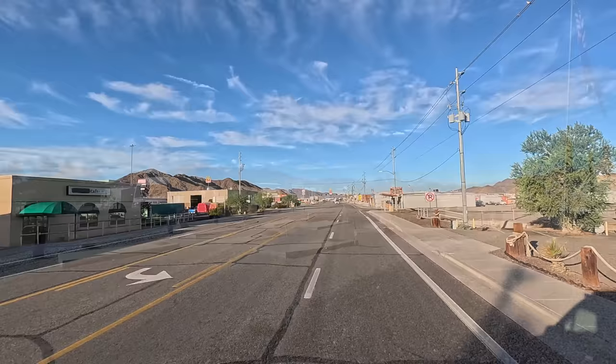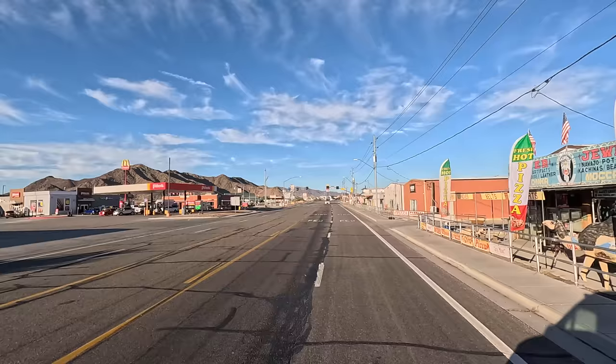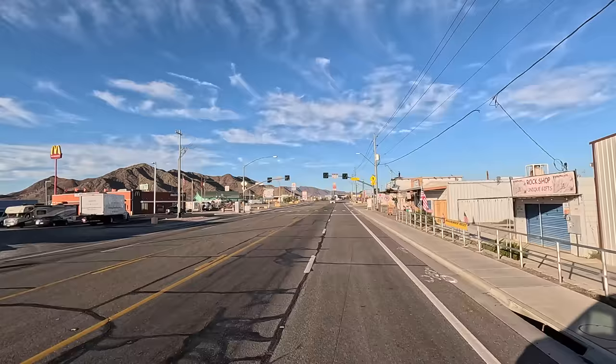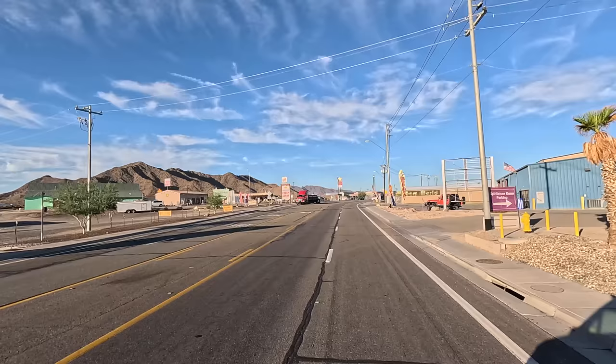And here we are, downtown Quartzsite. Big old Pilot truck stops are down here. Those places are jam-packed year-round. There's a Chamber of Commerce on the right. Good place to get your local information. Check their website and Facebook page. That blue building there on the right's a tire shop.